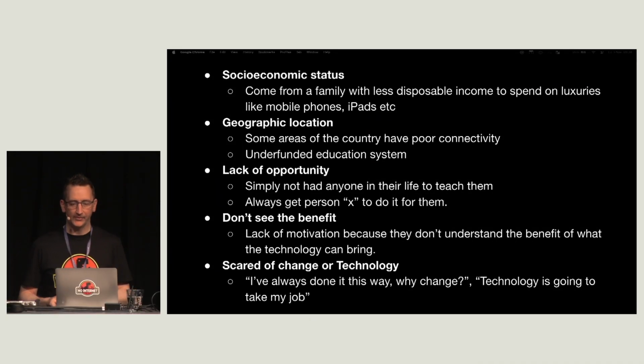There are many reasons why an individual won't have been exposed to the technology. For example, they come from a family with less disposable income to spend on luxuries like mobile phones, tablets, and computers. They live in a part of the country with poor connectivity or an underfunded education system. They simply haven't had the opportunity to use technology. Maybe they've had no one to show them how to use it. Or a common occurrence is getting someone else to do it all for them, e.g. a family member or friend. Maybe they don't understand the benefit that technology can bring, or a combination of the above.